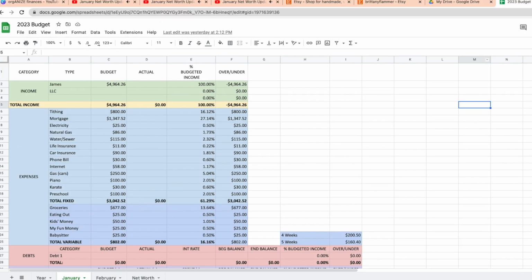I don't get too detailed, but at the beginning of the month, it's a planning session. I spend just a few minutes planning how much I think we'll make for the month, what I think our expenses are going to be. And then at the end of the month, I spend a few minutes going through and seeing how we actually did and see what changes we need to make for the following month. So I do a relatively simple spreadsheet.